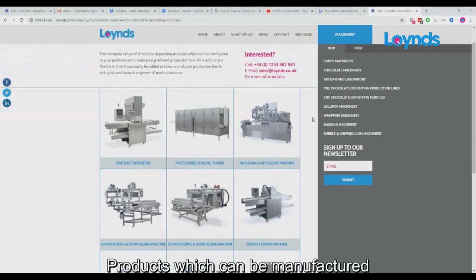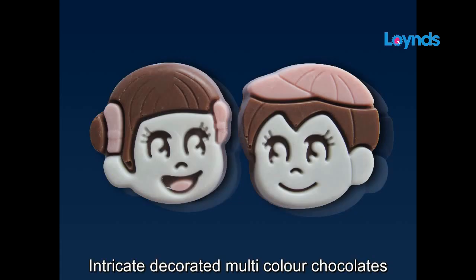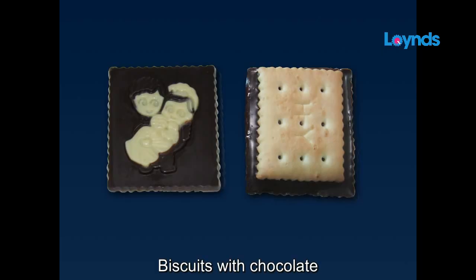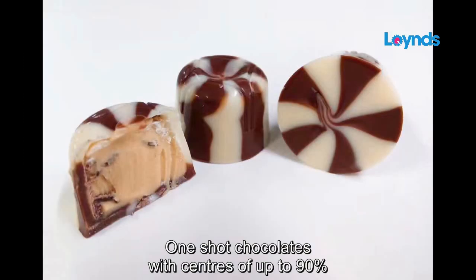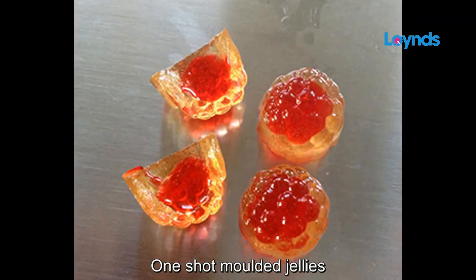Products which can be manufactured using this unique depositing technology include intricate multicolored decorated chocolates, chocolate lollipops with automatic stick insertion, biscuits with chocolate, chocolates placed automatically into boxes, chocolates with whole nuts, chocolate with inclusions, one-shot chocolates with centers of up to 90%, shell molded and book molded chocolates, one-shot molded jellies.